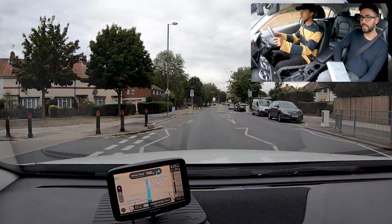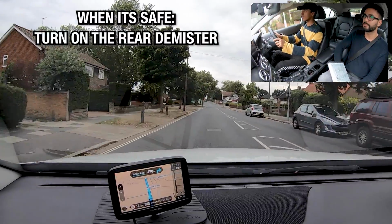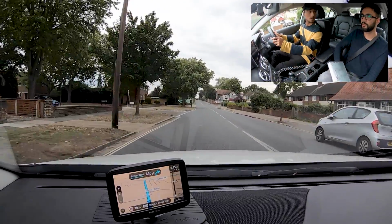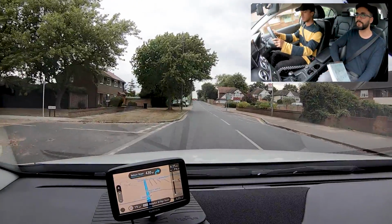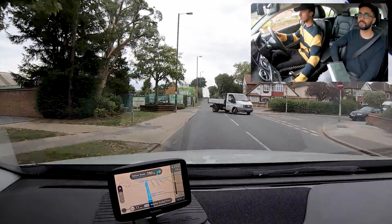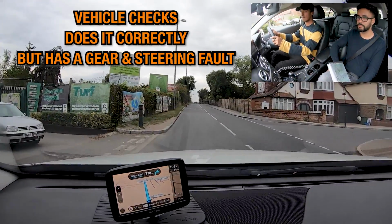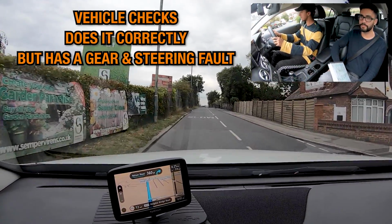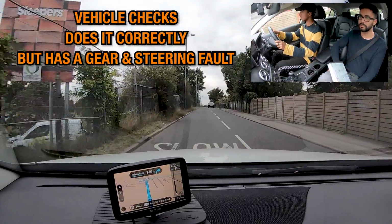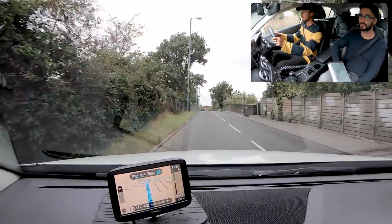Okay, Naveen, when it's safe to do so, I'd like you to turn on the rear demister for me. Sorry? The rear demister, the back demister. Yeah. Naveen does it correctly, but should have done it after the van. During this time, he gets a little too close to the curb, and the car is struggling as he is in third gear and had to slow down for the van.